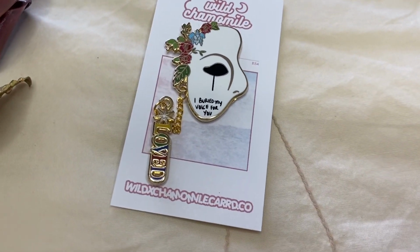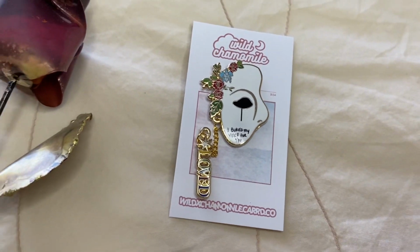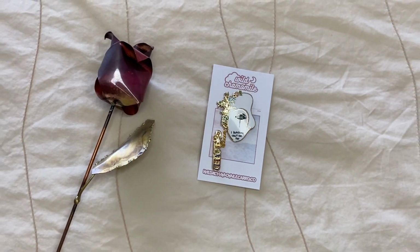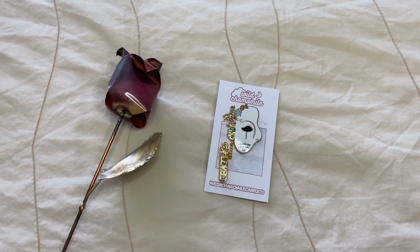So this one is based off of Tay's Singularity, and oh my gosh, guys, are you ready? Are you ready for this? It's his mask, and it has a chain connecting his loved earring. There's some rose detailing, and then also, of course, it says, "I buried my voice for you" on the mask. Oh my gosh, guys, I have to show you the chain detailing, especially when it hangs. It's crazy. Okay, look at that. Look at that. Oh my gosh.